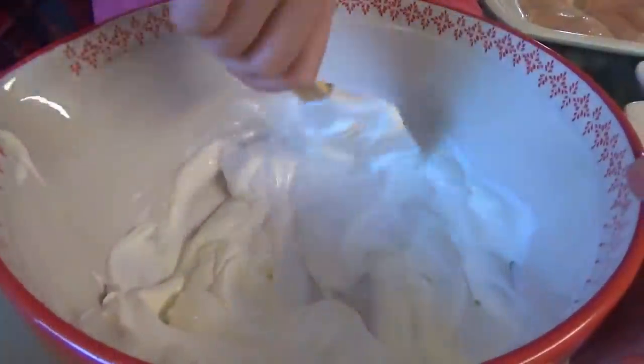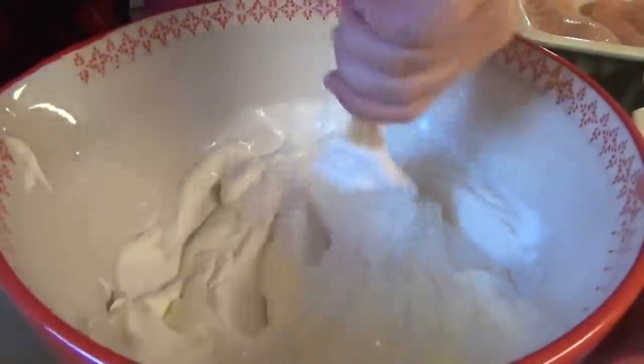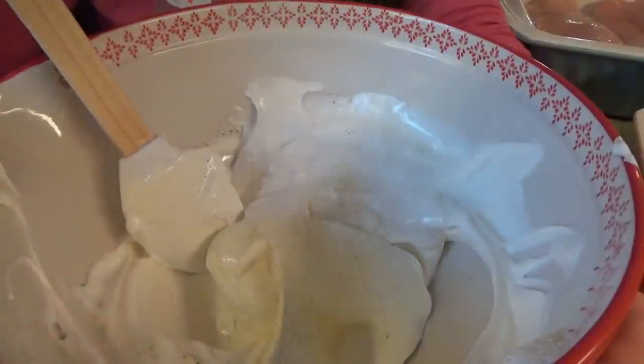This is reminding me of something I've made before, and I feel like it's the slow cooker John Wayne casserole that we make. I'm reaching for the salt and pepper behind y'all here. So we're just putting in salt and pepper. Now we're gonna put in the garlic powder.